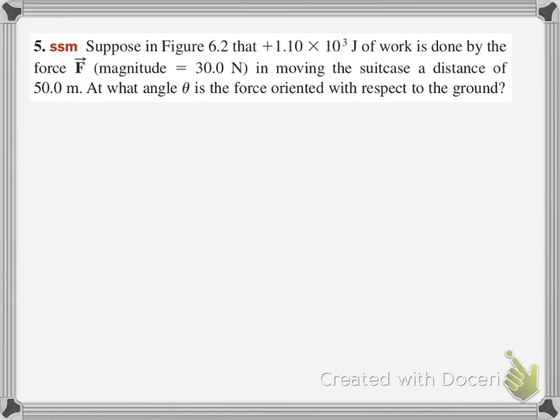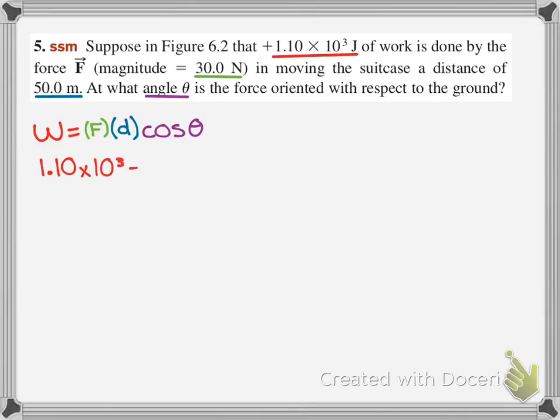So in this problem, they give us the work, the force, the displacement, and we need to find theta, which is the angle. So we use the formula work equals force times displacement times cosine theta. And when we plug in the values, we get that 1.10 times 10 to the third is equal to 30 times 50 cosine theta. In order to solve for cosine theta, we need to move the 30 and the 50 to the other side. So we divide by 30 times 50.